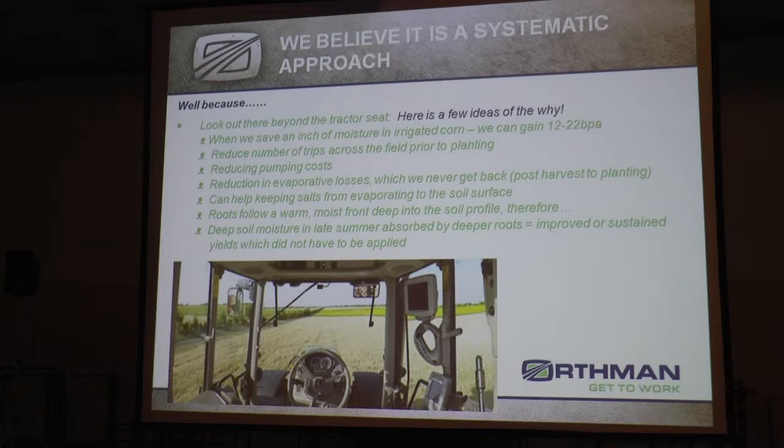We're helping roots follow a warmer and deeper profile to go down. And that is all about what happens. It's all about roots. You're growing something up above the ground, but where are all the water and the nutrients absorbed into this plant? 98-point-some-odd percent of nutrients and water come through the roots.